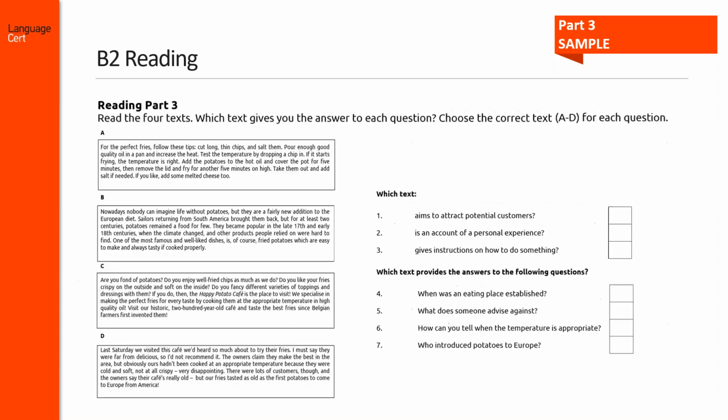Okay, let's now have a look at part 3. Here you are matching texts on the left, and there are 4 of them, by the way, to questions on the right. And for example, here you've got on the right hand side with the questions, which text A, B, C or D is an account of personal experience? And in the second set of questions, which text provides the answers to these questions? So for example, how can you tell when the temperature is appropriate? So which text can you find the answer to that question? So you're looking at texts and matching them with the items on the right.